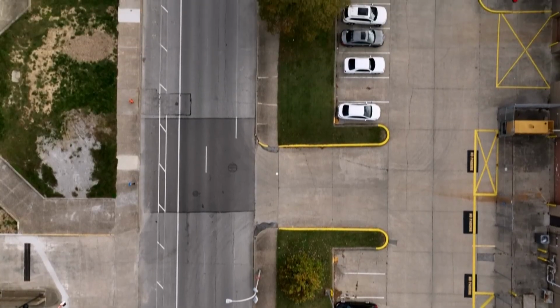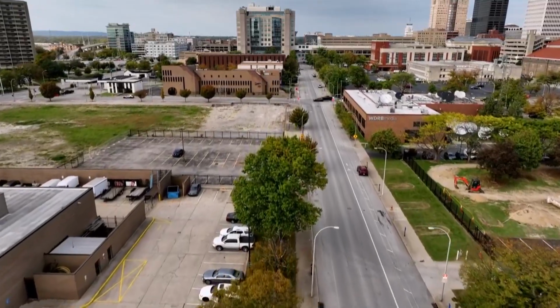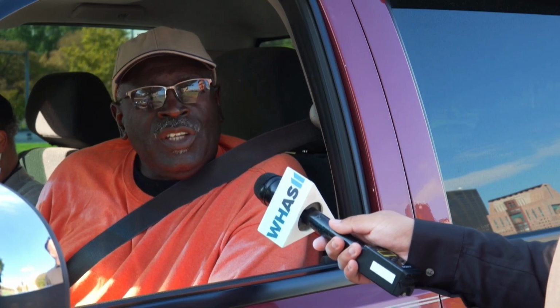The two-way conversion is a plan Louisville resident Walter Jackson says will be convenient. And it may pretty much give you better access to get to locations you want to get to easier than trying to go all the way around 2 or 3 blocks to get to one of those destinations you try to go to.